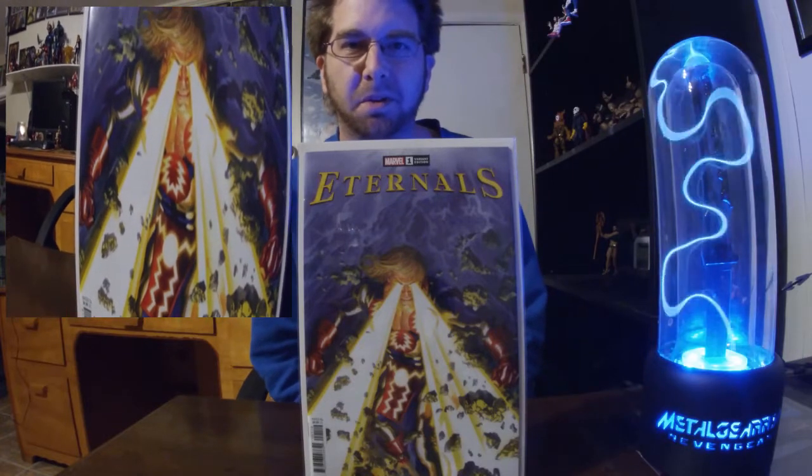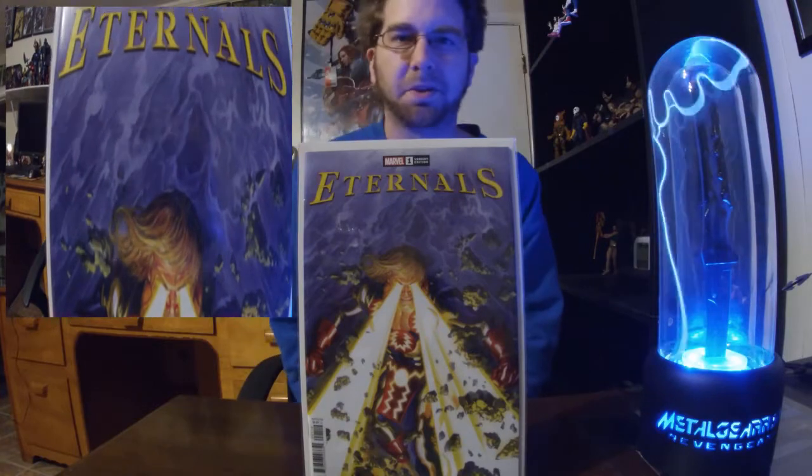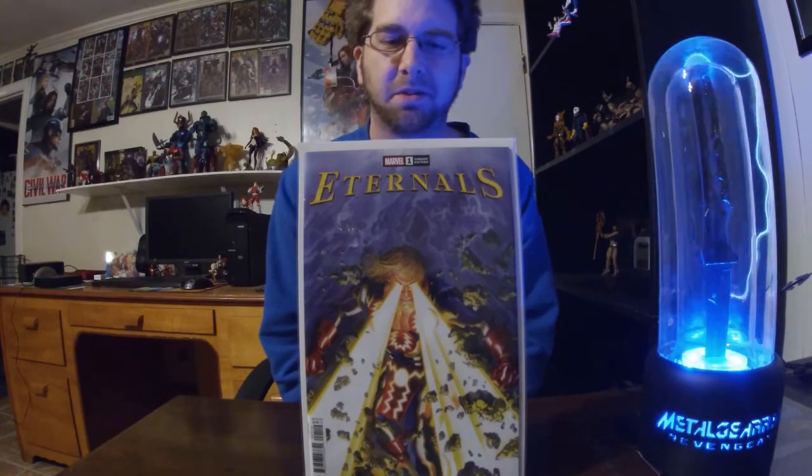I do like the artwork there of Icarus. I want to say that's Icarus. I really don't know so much about the Eternals, so I'm kind of interested to read a little bit about this and see how it is.